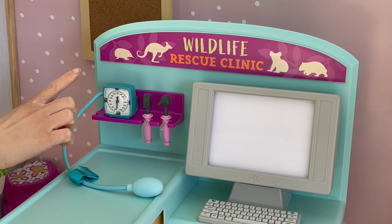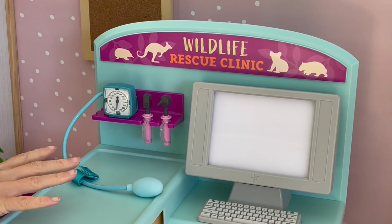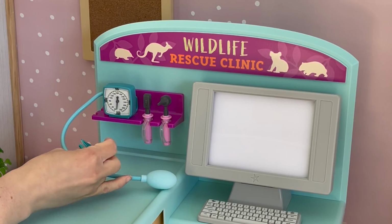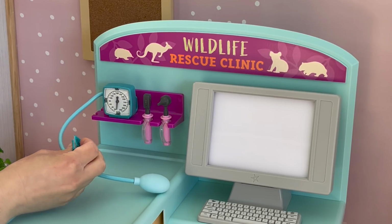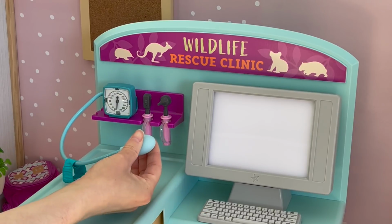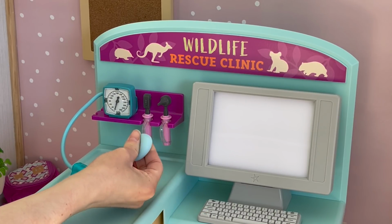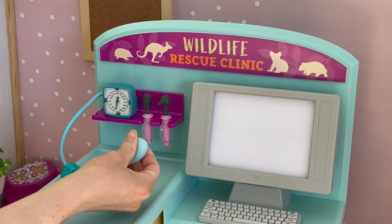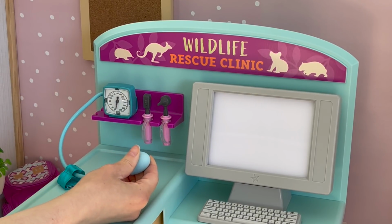This item over here records the blood pressure. It's a lovely teal color and it matches so many of the other items a part of the set. And then we also have a piece of Velcro over here which you can add around the animal. And when you press this item here, as you can see, this item does move up, which is really attractive and great.